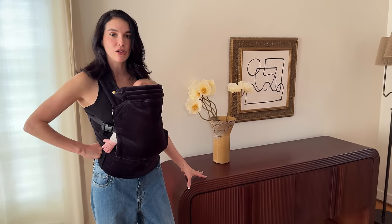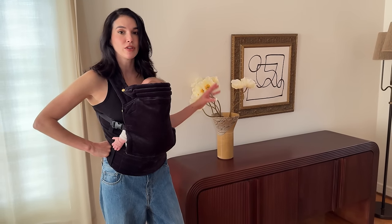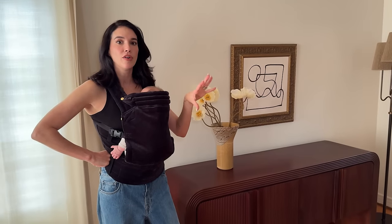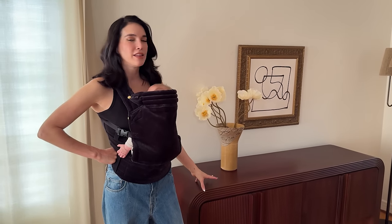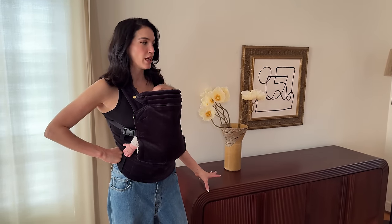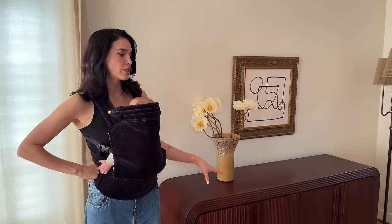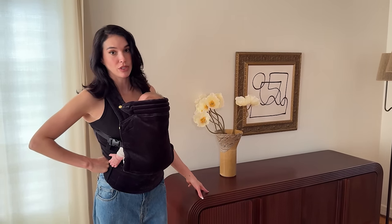This table piece is also from Lulu and Georgia. A lot of these pieces are from the Lulu and Georgia Sarah Sherman Samuel collab they did. I love all her pieces. They usually sell pretty quickly, so when I saw that they went on sale, I got them. They sell out quickly and are usually on back order. So if you see her pieces on there, they're always really, really cute.